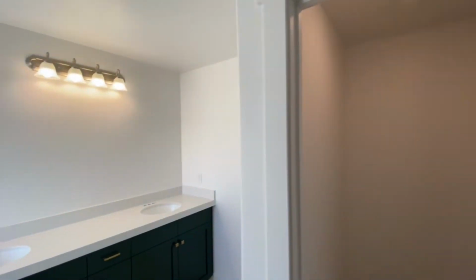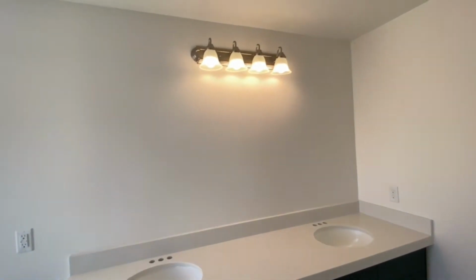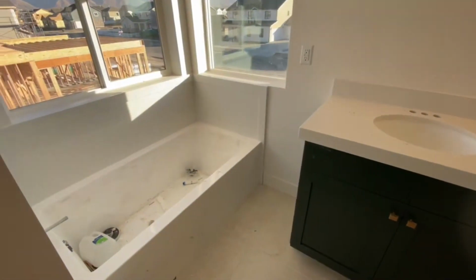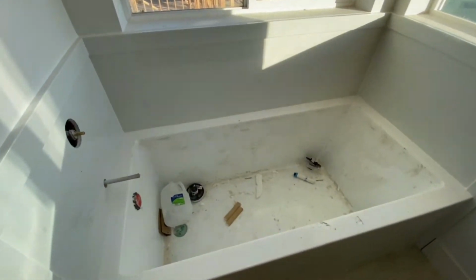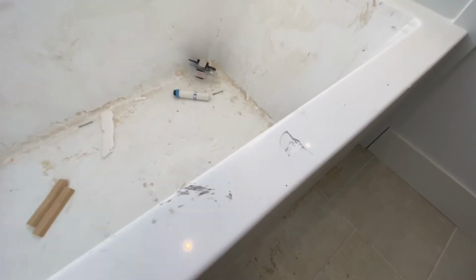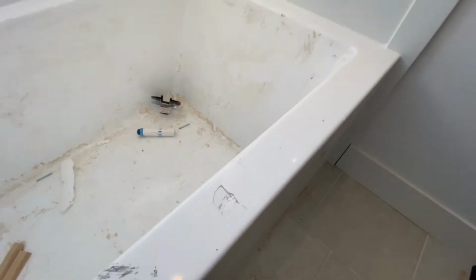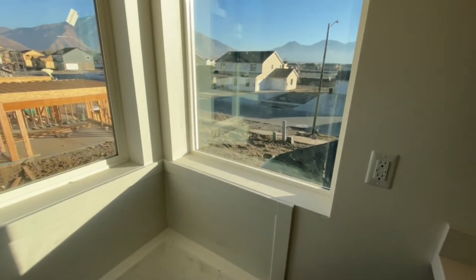Okay, here's the bathroom. There is no way, by the way, there is no way that this is going to be done in 3 days. There just isn't. I mean, do you see any faucets? Do you see a mirror? Oh, look, what do you know? The hole is still there in the tub.